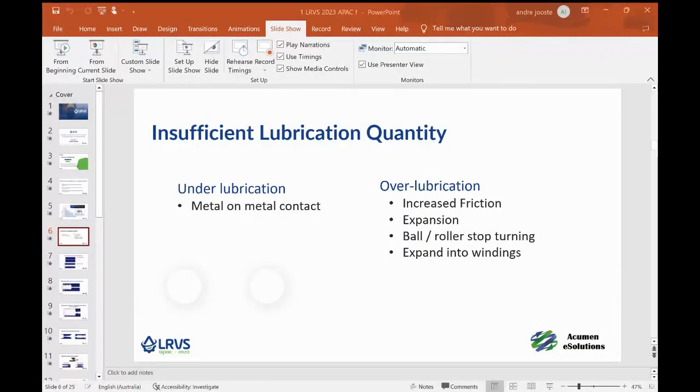The first point that SKF raises is insufficient lubrication. In the old days, we used to believe the problem was under-lubricating bearings. If the bearing starts running dry and you don't put grease in there, it fails. We have now learned that as many bearings get destroyed by over-lubrication as by under-lubrication. The reason is that too much grease in the bearing creates friction. Friction creates heat. Heat creates expansion. Expansion creates more friction, and it's a vicious circle. It just gets worse and worse.